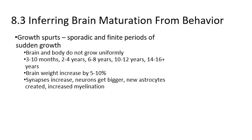Growth spurts, you're probably familiar with this term, are sporadic and finite periods of sudden growth. This goes along with the principle that the brain and body do not grow uniformly. It's not a nice, even growth line. It comes and goes in spurts. So roughly at 3 to 10 months, there's a growth spurt, and then growth might level off for a little while. At 2 to 4 years, you see another spurt of growth that might level off, and so on, for 6 to 10, 10 to 12, and 14 to 16.